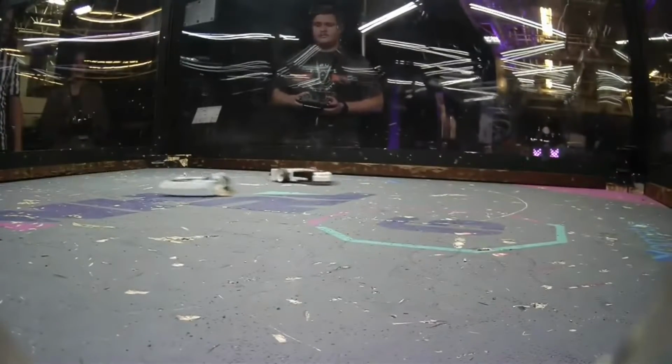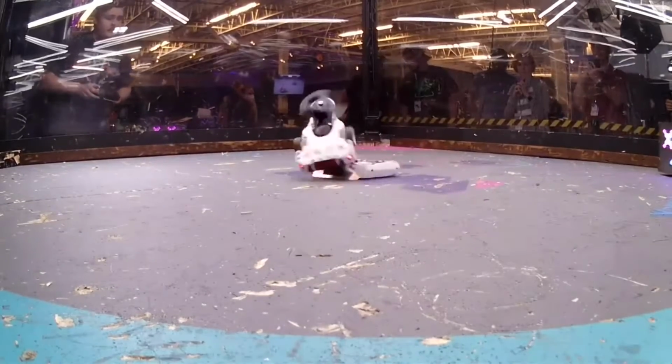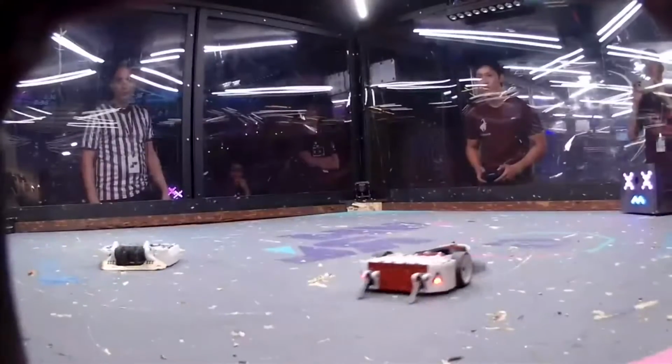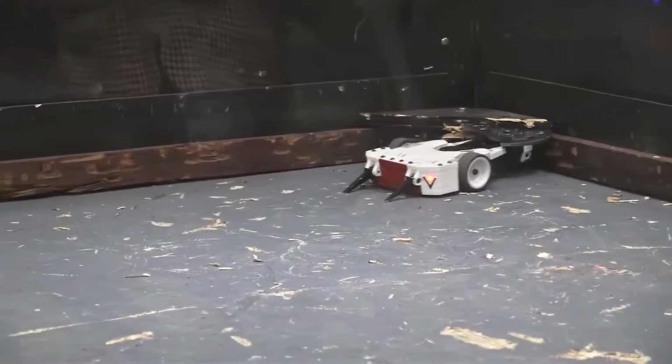So is Komodo's weapon on the back? Yeah, so this is one of those kind of elongated designs where you have a horizontal spinner, but with that two-wheel design, you're able to bring that back horizontal around to the front and hit different parts of a bot that you wouldn't normally be able to. Look at that horizontal literally sunk into that plywood. Oh my goodness. Wow, it is deep.